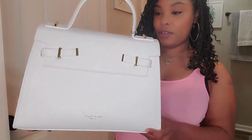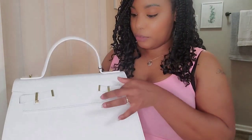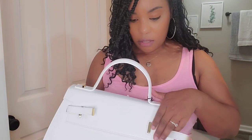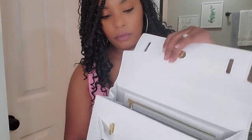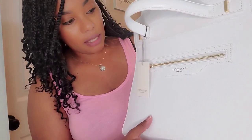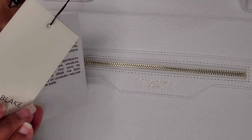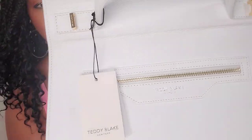Their bags are everything. Has these little latches on the side. So you just slide it up. And it smells so good. Like, the leather is wow. So on the back of it, we have a zipper back here, and it has Teddy Blake New York written on it. This is their tag right here. It says Ava Gold New York.